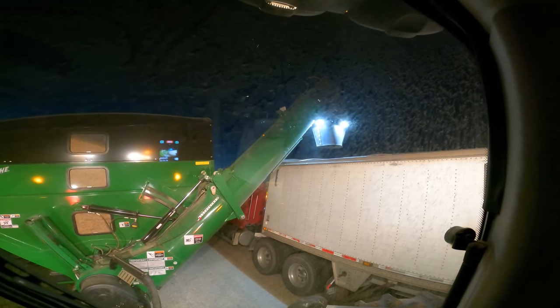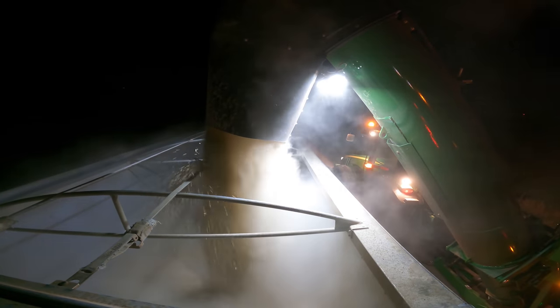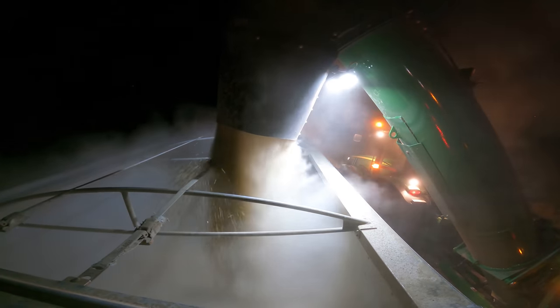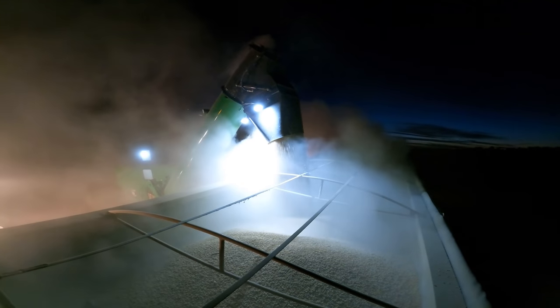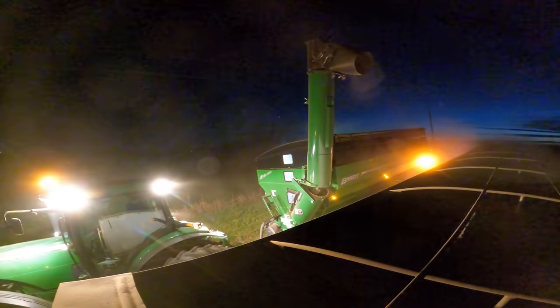So nice about this grain cart, you can just lower it to where you want it and go. Gavilon's not open. I can't take it right down there. We're gonna pull the truck over to the farm and leave it parked there overnight.